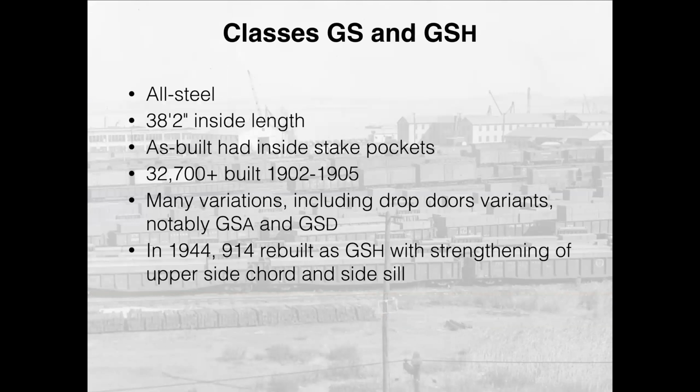Moving on to the GS Gons, these were built around the same time as the GR and GRAs. These were all steel, so they were pretty modern for the time. They had fishbelly center sills, a fairly modest 38-foot inside length. They did have stake pockets inside the cars when they were built. And as you see, with over 32,000 built, it was a massive group of cars.